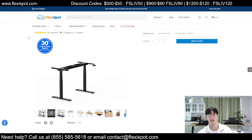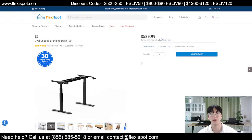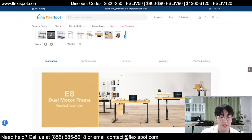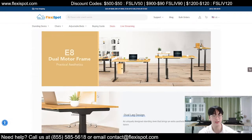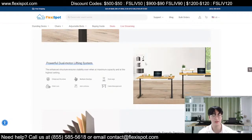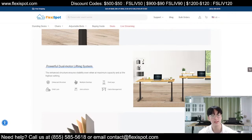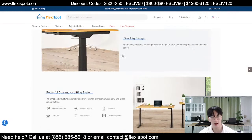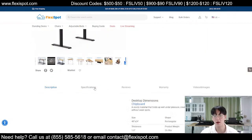So if you're scared, or you don't have anyone at your place willing to help, or they're just busy, you can set it up yourself pretty easily. Alright, so how do you guys like the E8? I actually really like it. I think the design is very sleek, very minimalist. Also, the dual power lifting system is just like the E7, which is great. You won't lose at all with this desktop.